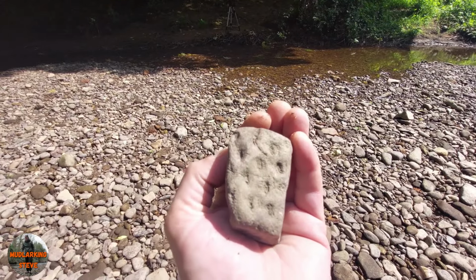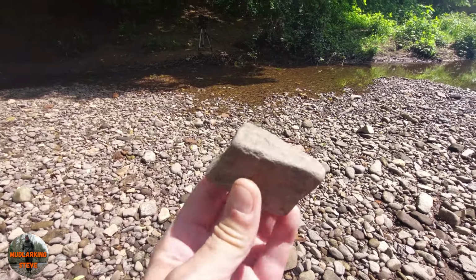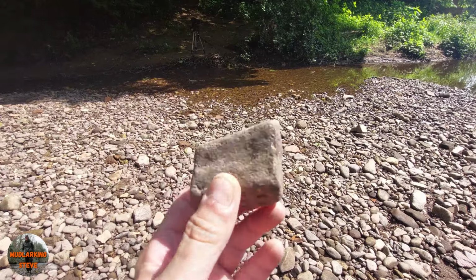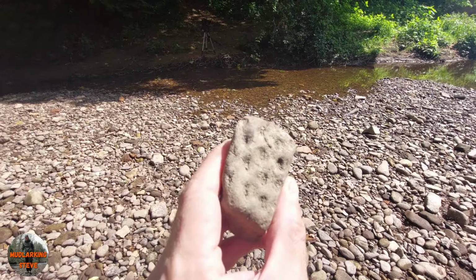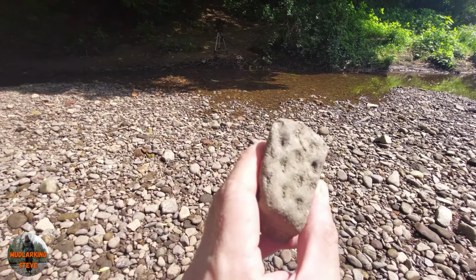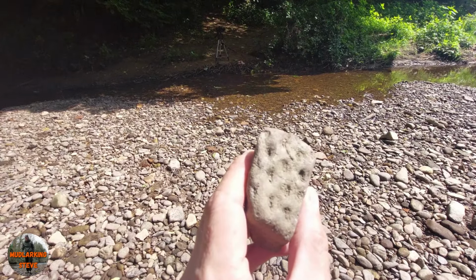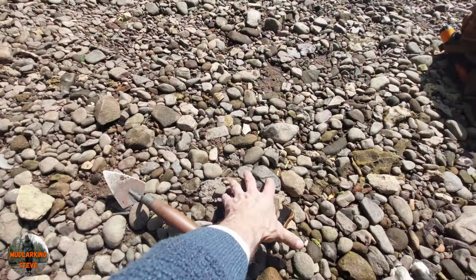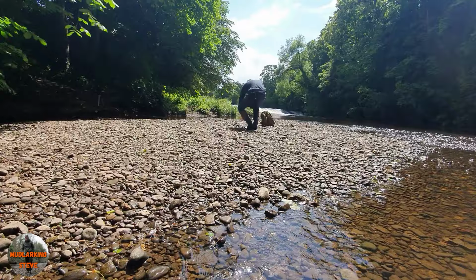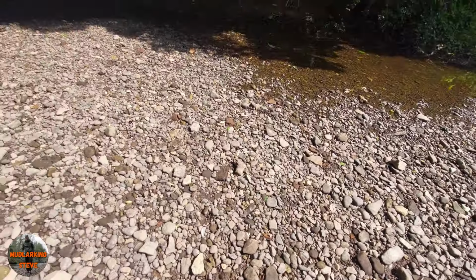Look at this, Stigmaria fossil, absolutely fantastic. Now, to any normal person, it just looks like a rock. But there is the back of the root of the plant or the tree from around about 350 million years ago. Wow, just phenomenal. So then we'll come back. Absolutely mind-boggling when you find things like that, guys.